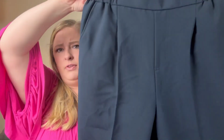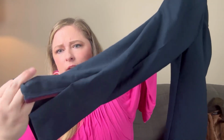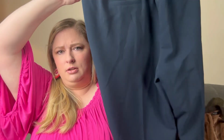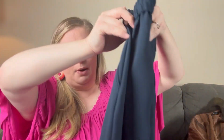This is just a pair of blue, I guess you'd consider these trousers, but they are a crop. They've got a little split in the bottom, so they'll probably flare out just a hair when you wear them, but these are super cute, great condition. They don't have tags, so they're not new. They're pre-owned, but I thought these would do well. Probably not sell for a ton.